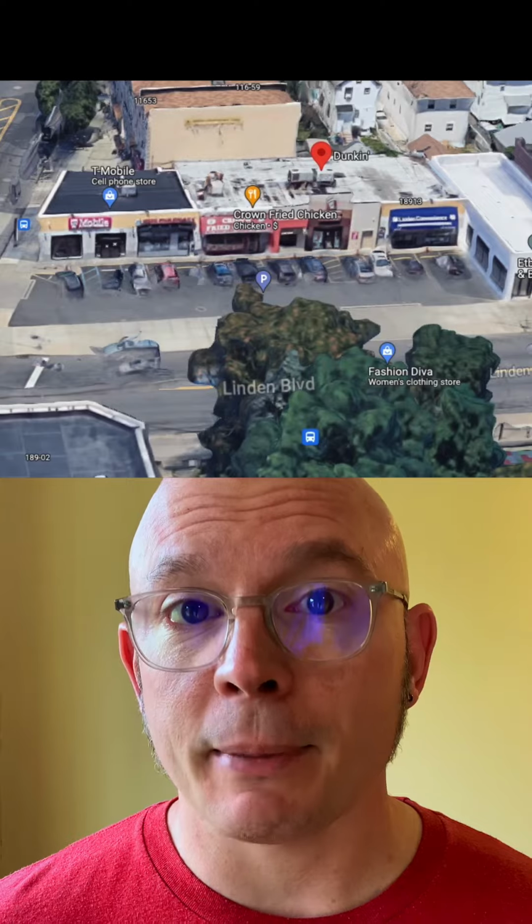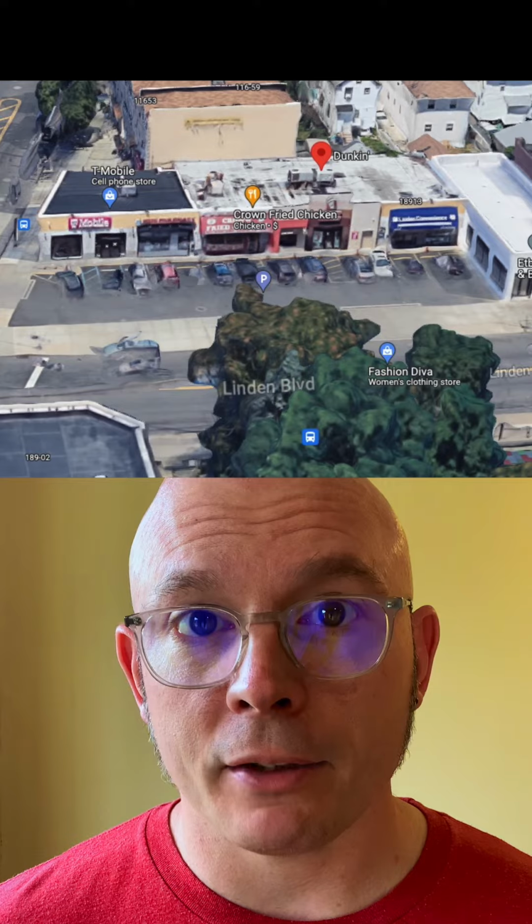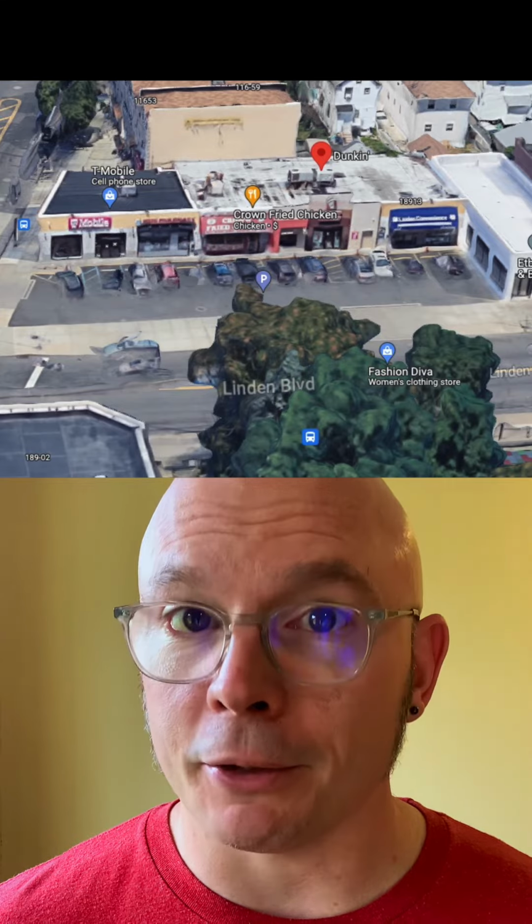So I went looking for Dunkin' Donuts locations near Queens Village. When I spotted this Dunkin' Donuts not too far from Queens Village and saw that it had a T-Mobile and a blue awning right where I expected it to be, I knew it was the right one.